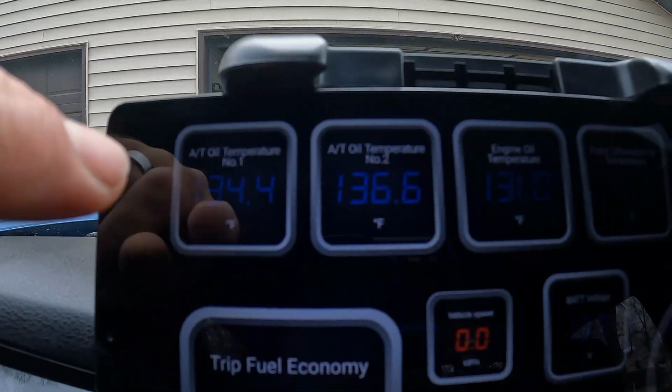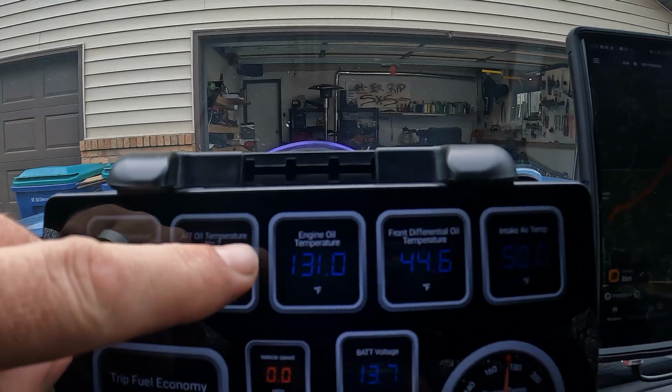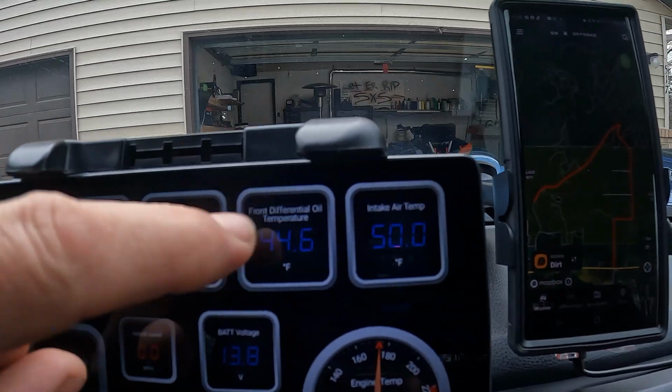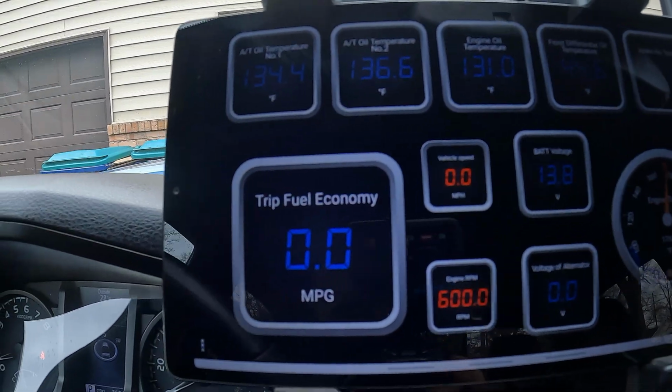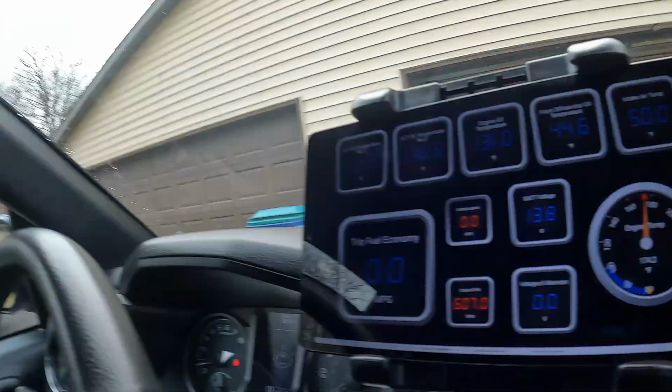Once again, guys, I can monitor all my transmission information, my engine oil temperature, front diff, intake air, voltage on the vehicle, shows me my current trip information and the engine temp. I think all that is very important information for somebody that utilizes their rig for a tow rig or is overlanding with it, to keep yourself out of a really bad situation. You see your transmission and stuff getting really hot, pull over for a while, get some snacks at a rest area, or do something to allow your truck to catch back up to itself, so you're not burning transmissions up, you're not having problems on the side of the road.